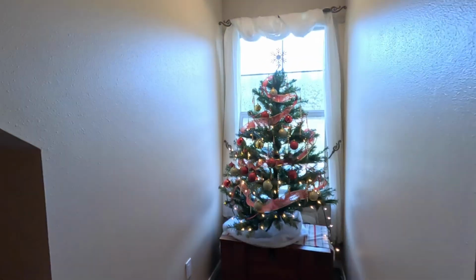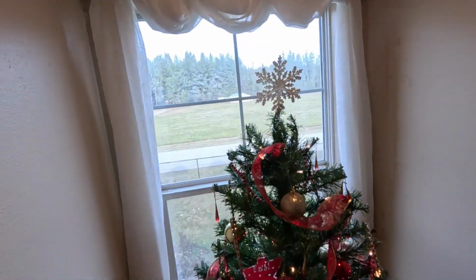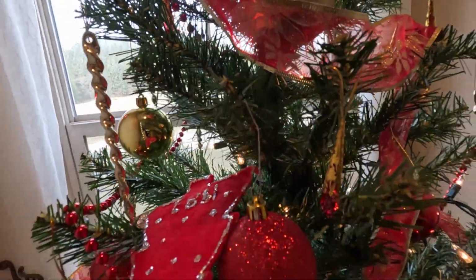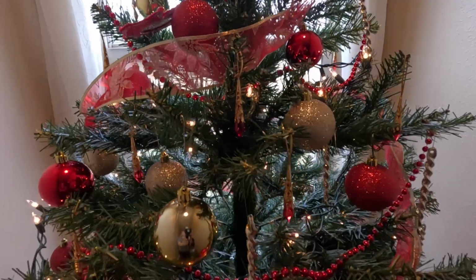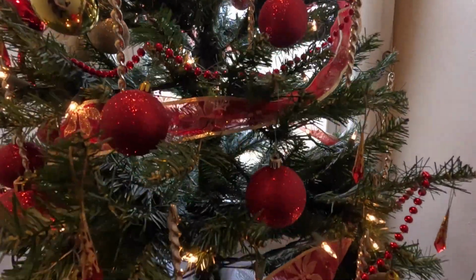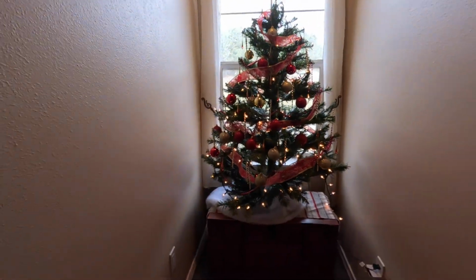This is my red and gold tree, which is probably hard to see with the light behind it outside. But it's all pretty red and gold. And these trees are old. I mean, I could fluff them up, I guess, but I'm lazy. And no one's up here very much, but I like that it's just there in the window, and it's gorgeous at night to come up here and just sit and enjoy that.